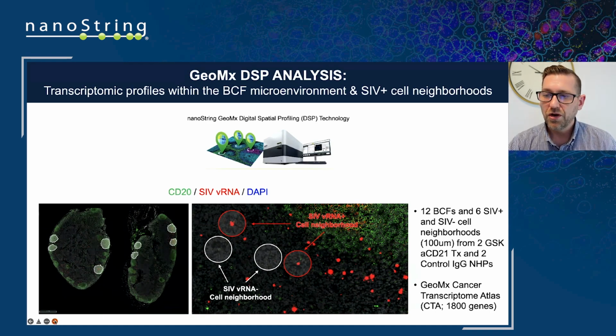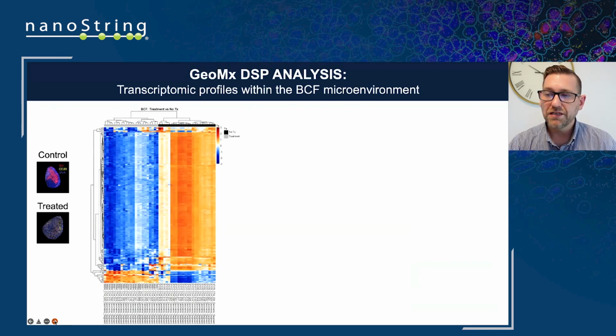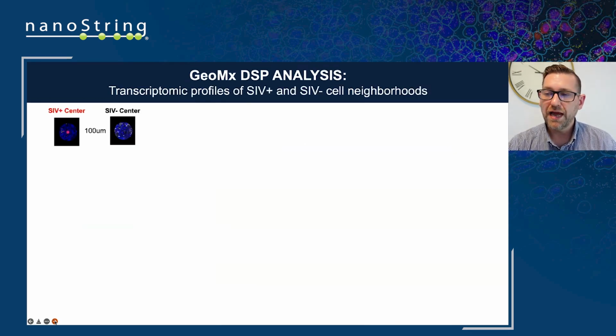Using the Genomics Transcriptome Atlas, we collected release barcodes from 12 B cell follicles and 6 SIV infected and uninfected cell neighborhoods from each of 2 treated and control lymph nodes 8 weeks post SIV infection and post-treatment. These images are examples of B cell follicles that we captured sequence data from. And what we saw was dramatic: differentially expressed genes within the B cell follicles from treated compared to control animals. Treatment resulted in a large array of substantially downregulated genes associated with a multiplicity of inflammatory and adaptive immune pathways, as well as a smaller array of upregulated genes associated with cell migration, proliferation, complement, and B cell signaling, shown on these volcano plots.